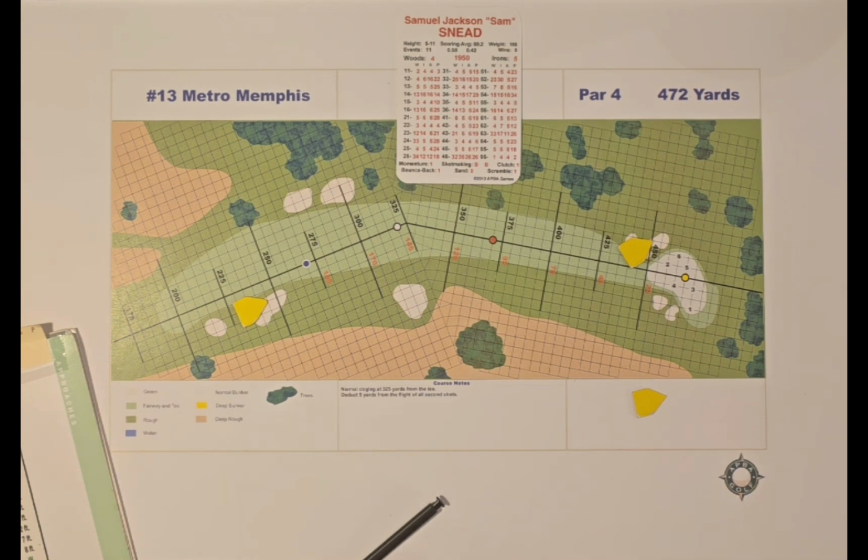34 was a 29. 4 foot comes up a B. So 4 foot missed by 6 inches. And he taps it in for another bogey. Sam Snead, the legendary Sam Snead, after 13 holes, is 5 over par as we go to hole number 14.